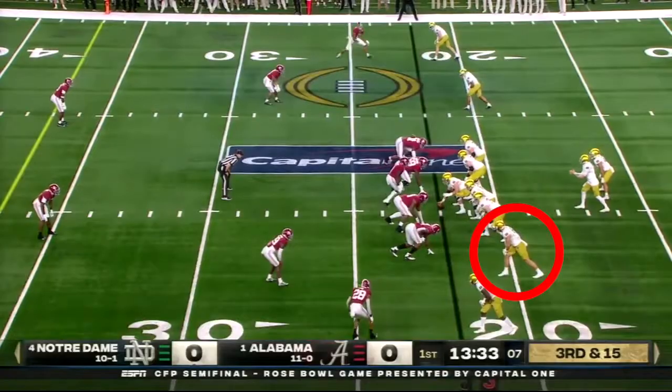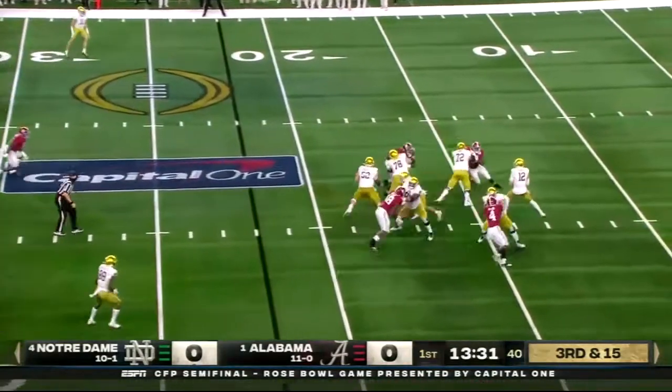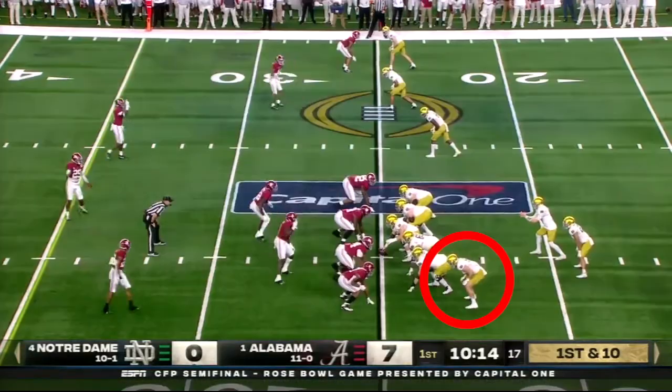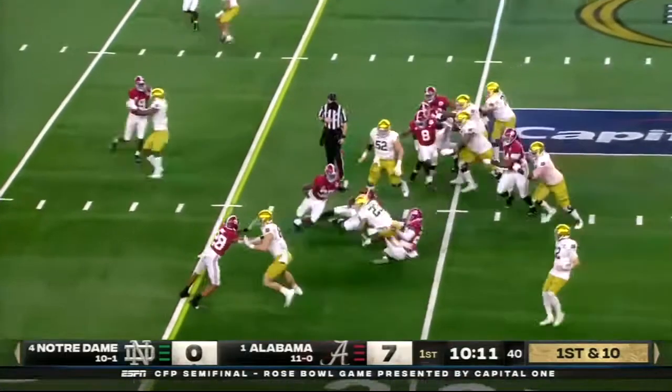I think he thought it. Making just his second start of the season. Jarrett Patterson out with an ankle injury, suffered mid-year. Book takes off running again. Michael Mayer, the freshman tight end, went in motion. Here's Kyron Williams.